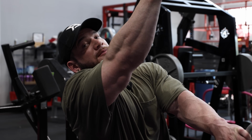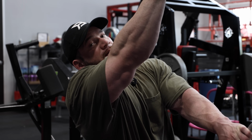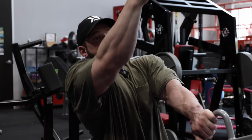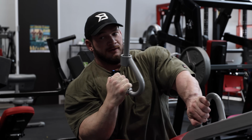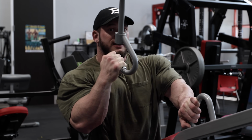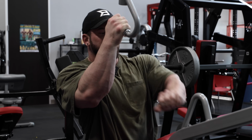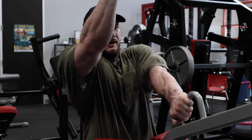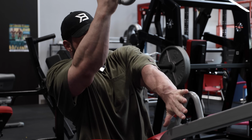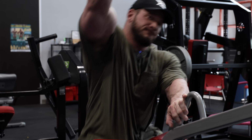And then something that you really want to keep in mind doing any kind of unilateral back work, whether it be a row or a pull down, is you want to do your best to keep your shoulders squared up or perpendicular to the machine. We want this, we don't want that. So best thing to do is A, keep in mind we're trying to stay perpendicular to the machine, but B, brace with that other hand and really drive into it so you can keep your torso from rotating as much as possible.